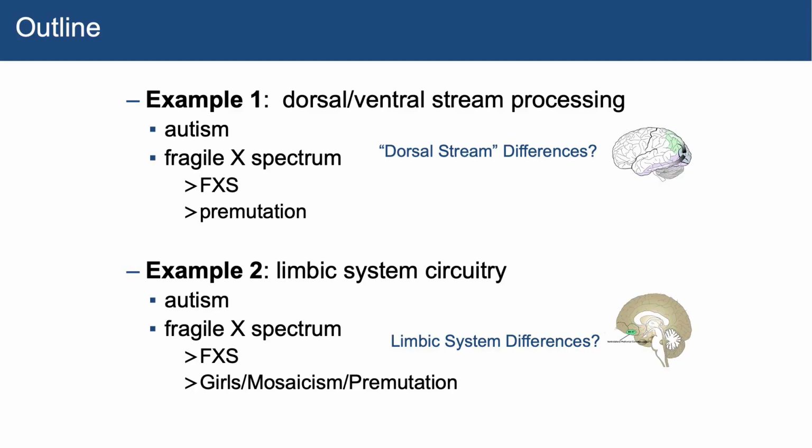For example one, I'm going to talk about dorsal and ventral stream processing, so visual processing. I'm going to talk about work that we've done in autism and the Fragile X spectrum, including Fragile X syndrome and the Fragile X premutation, or carriers of Fragile X.